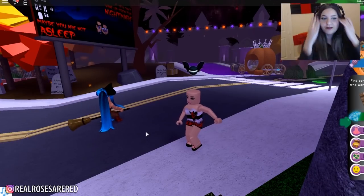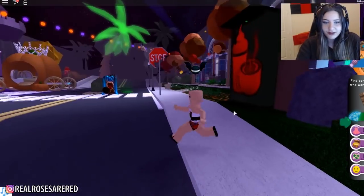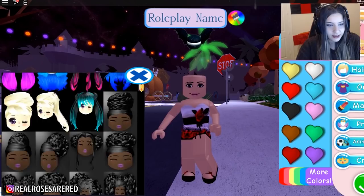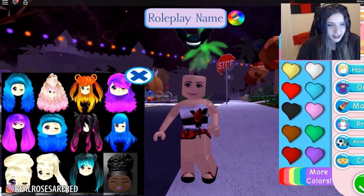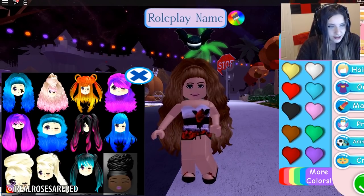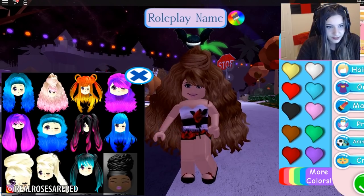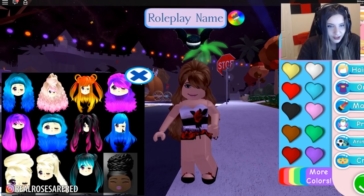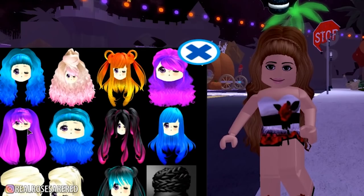That is incredible, guys. All right, so first things first, I want to dress up my character. Let's get one of these cute new hairstyles. I don't know which one I want to choose. They all look so pretty. This one's kind of cute. I really like this one. I'll show you guys all the hairstyles. There's this one, there's this one, this one. I really like this one a lot. It's so cute.